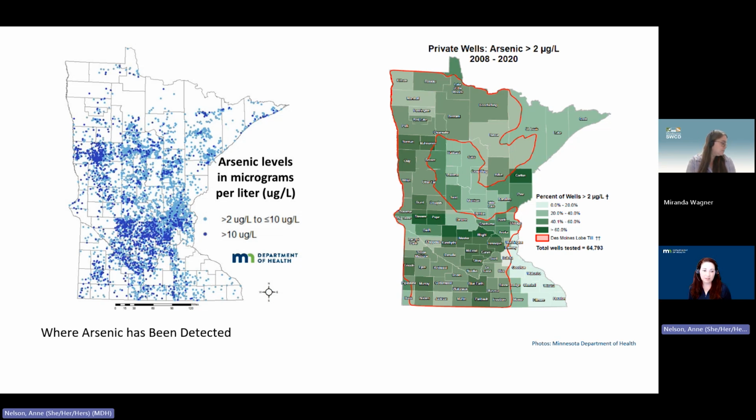We have a lot of really high arsenic in the northwest area of the state, but again, all over. And really, if you find any detection, we suggest you treat, but if it's over 10 parts per billion, we strongly suggest that you treat.